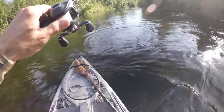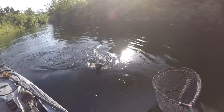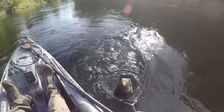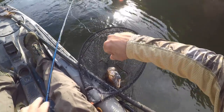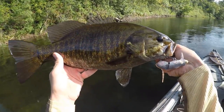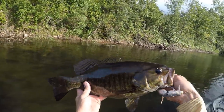That's a good fish. Come here, you. Oh my gosh. I tried to avoid getting those hooks all tangled up in my net. Man, look at this one. Wow. Look at that fat smallmouth. He's on the BBZ-1 rat.